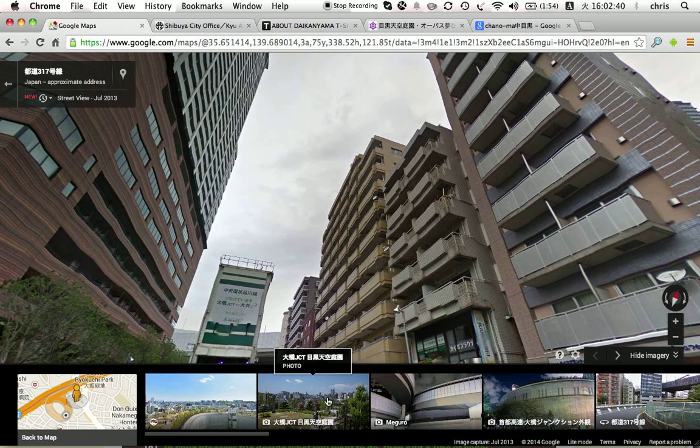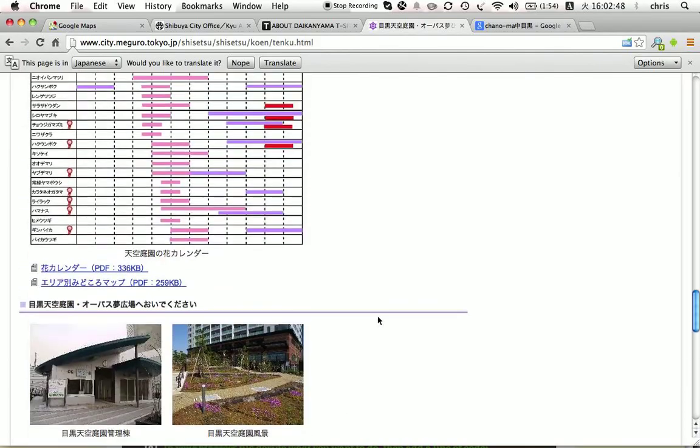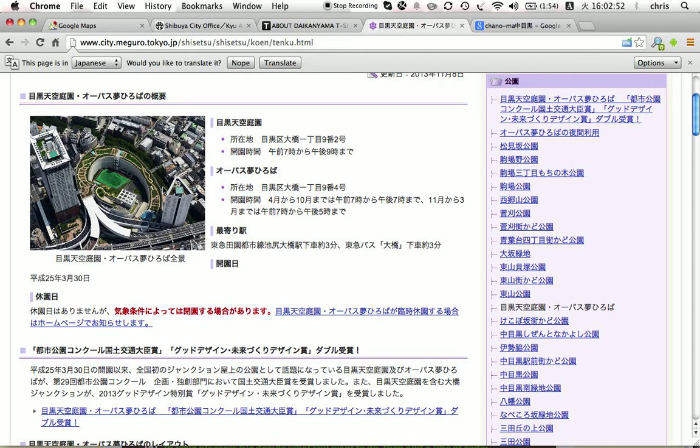Here you can see some pictures from the Sky Garden. The Sky Garden is an interesting little chap. It's a garden created on the roof of a motorway interchange. Here's the picture from above, and you enter in through this building. Another example of interesting contemporary architecture, the park on top of a motorway interchange.